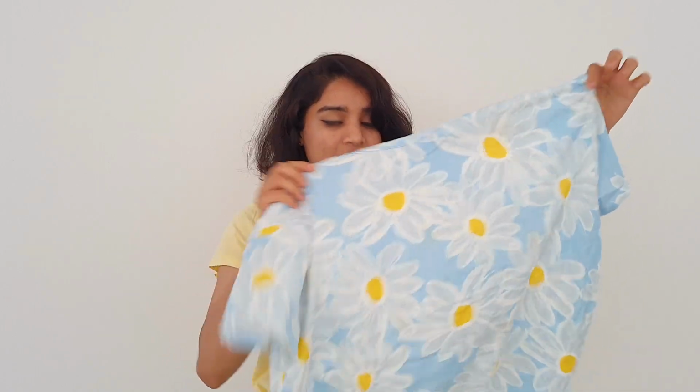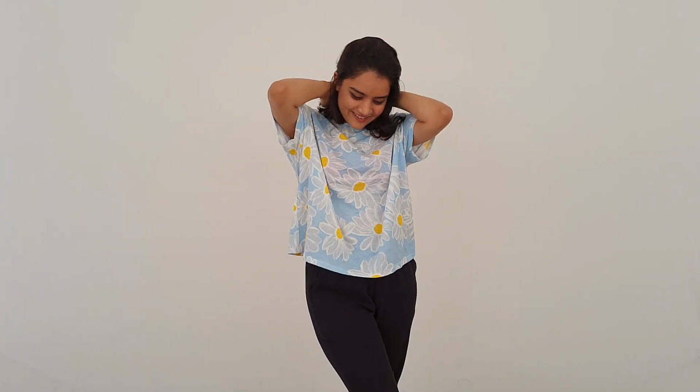Size M. Super cute on me. I'm just going to tuck it with my blue jeans, like light wash blue jeans. But I feel that this t-shirt is not as expected. Like, I feel it looks super old kind of thing. Like, I am loving the metallic gray kind of color, but it looks too old.